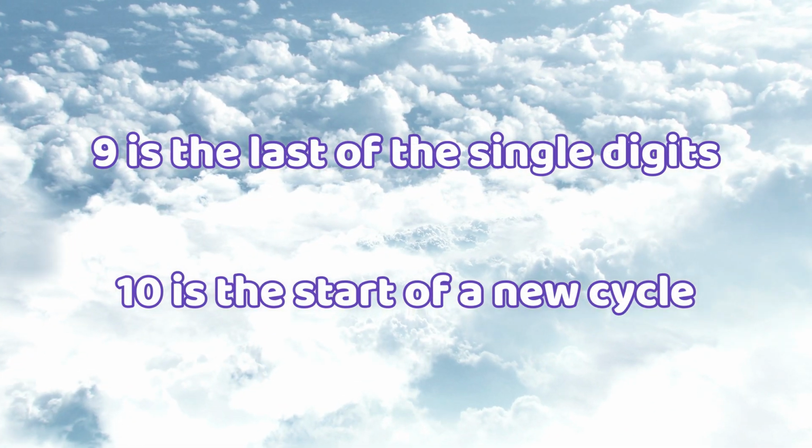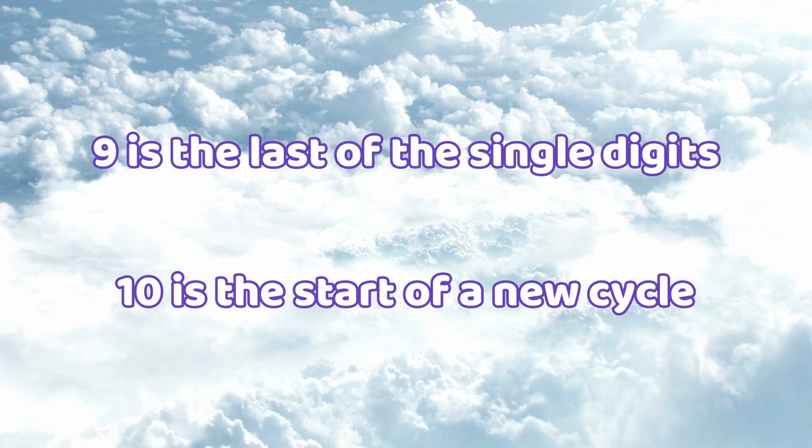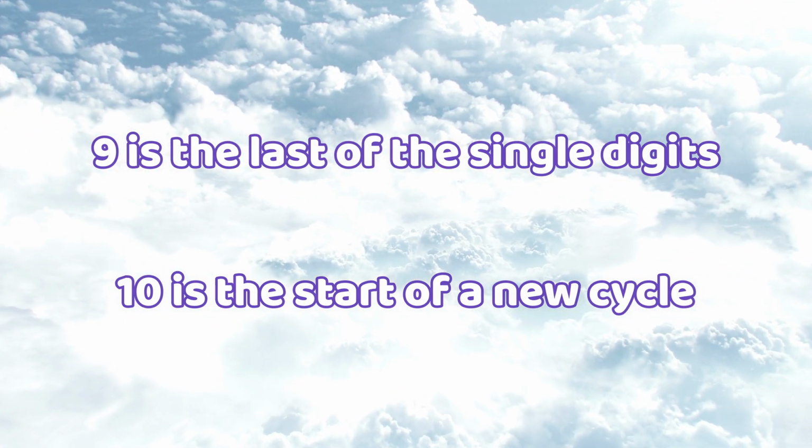I know that it seems a bit strange that I learnt to read both nines and tens as completions. Though 9 can be seen as the final of the single-digit numbers before double digits start the cycle over again with 1 and 0. I'll show you how I see this using the meanings of the numbers traveling through the analogy of a party from start to finish. I'll go through it now.